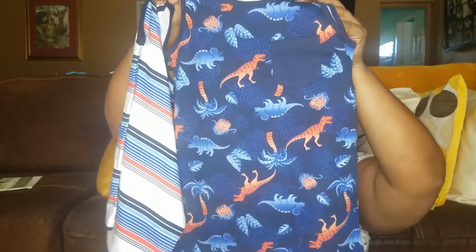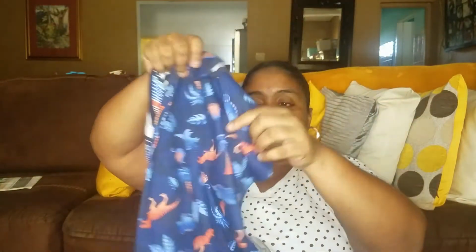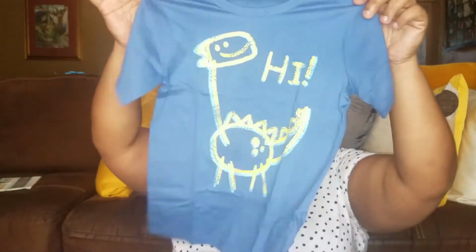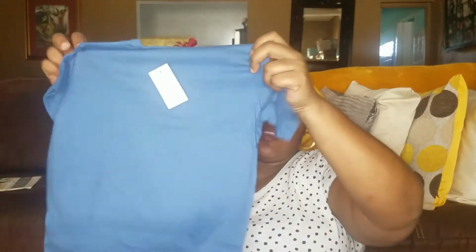And then I have more t-shirts or shirts. Oh, these are two tanks that I got. It's summer, it's normally hot, so I got these so he could wear them around the house. I'm loving the colors, the blues and the oranges. So he got these two there. And this is the last one from this bag. This is also another shirt. Here you go. So that's that for that bag.